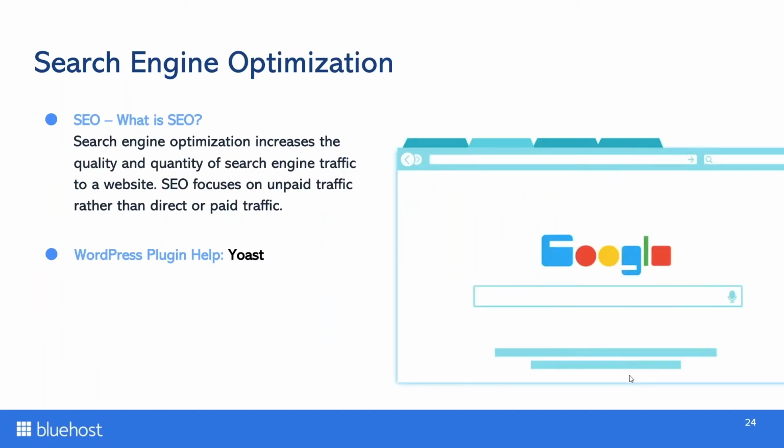Search engine optimization is the quality and quantity of search engine traffic to your website. You can use a plugin on your website called Yoast, and what that does is it allows you to add title tags and meta descriptions as you're going through your different pages. That's going to help boost ranking on Bing and Google. Now this doesn't happen overnight.